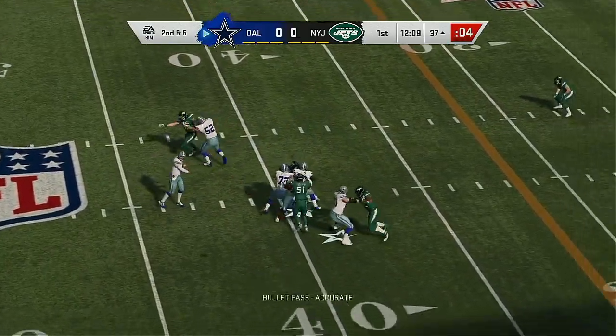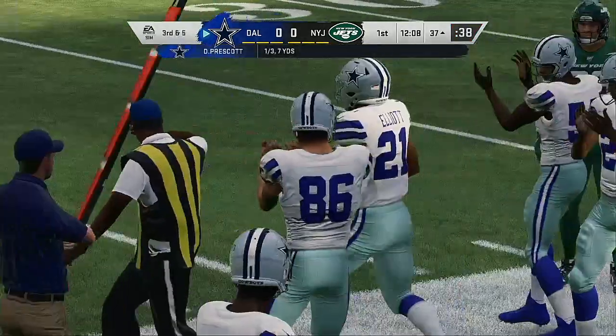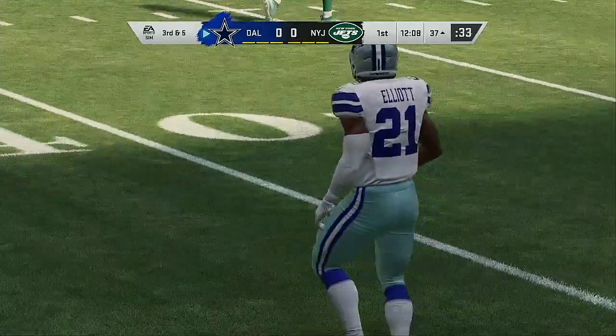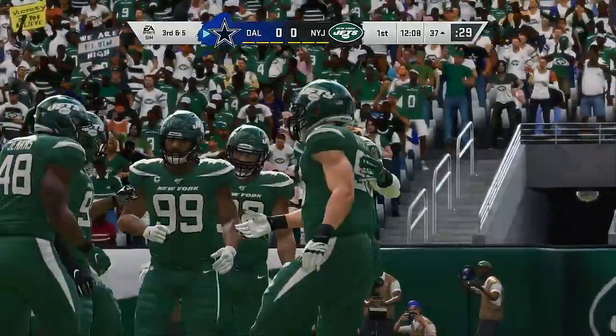Now Prescott. And this one taken in on the right sideline, but not in the field of play. They say it's incomplete. The throw led him a little too far. It brings up 3rd down. That was a nice catch, but unable to stay in bounds.